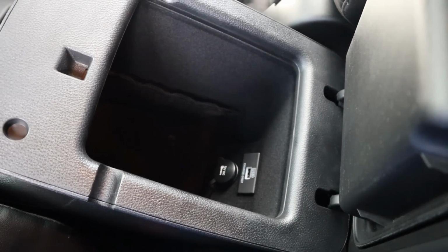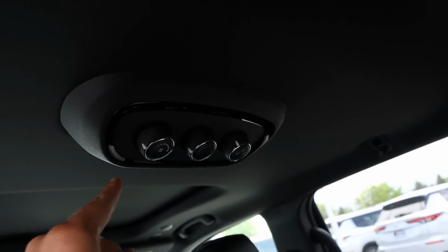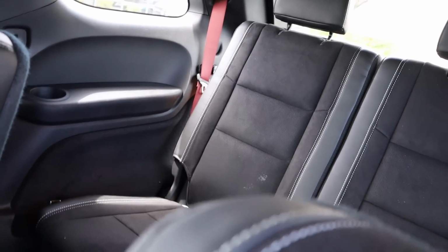And this one has a center console set up. So you can see more USB 12 volts action and some nice trim on the top too. So we've got our climate controls here for the rear at the top. And then we got lots of vents all over. And then you guys can see here with the seats, notice the Alcantara, the leather trim and everything. And then you also have the red seat belts too, which is nice.